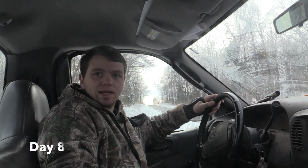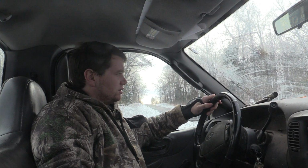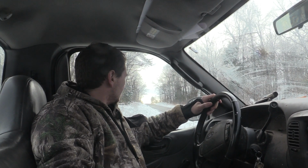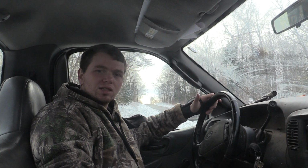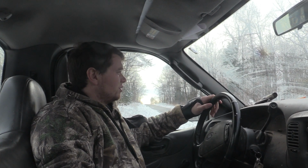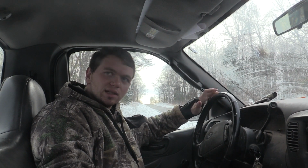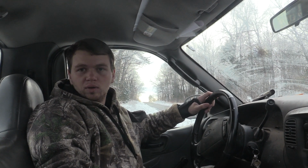It is the last day of deer season here in Kentucky. My last hunt until September, most likely last deer hunt. And it's been a hard week. I don't think I've ever remembered having to hunt this hard just to kill a deer. I got here with hopes of killing a big buck, and about day two or three, I said, I'm just gonna shoot a deer if I can, because I just wasn't seeing a whole lot.